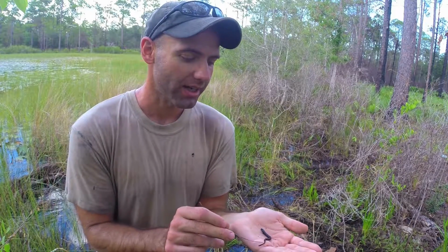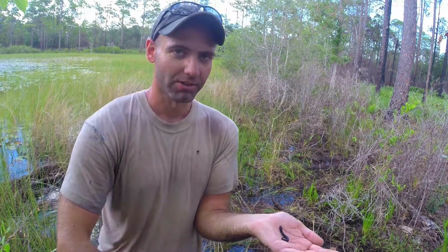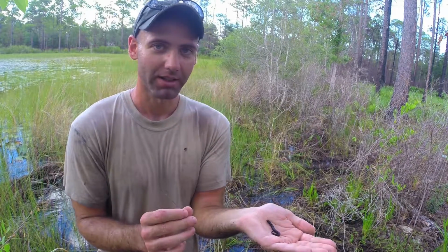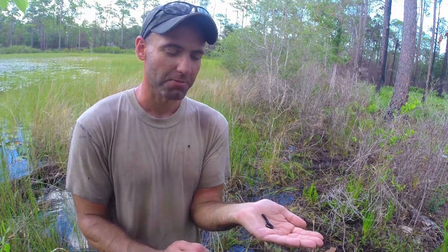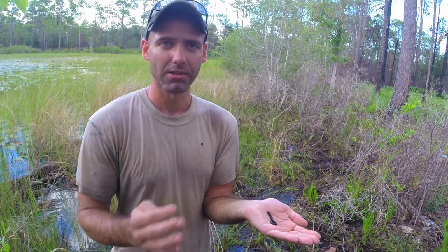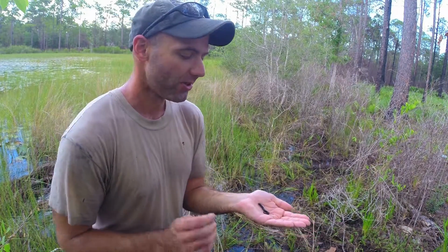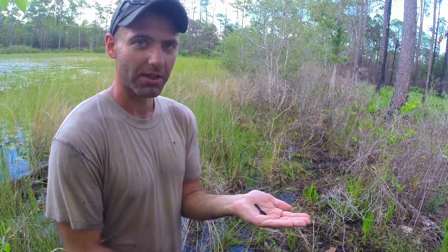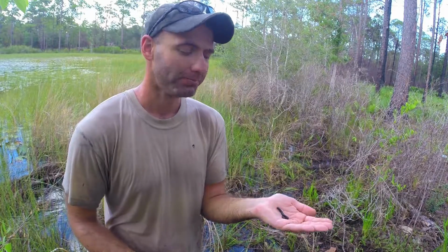I would say he just hatched a few months ago, and that's why I found him up in the leaf litter around the edge where I'm looking for auriculatus, because they'll get up under that mucky stuff just like the desmogs in order to protect themselves. If they went out in open water, they'd get easily preyed upon by large fish or even other sirens. So that's just a defense mechanism that they use until they're large enough to protect themselves in open water.